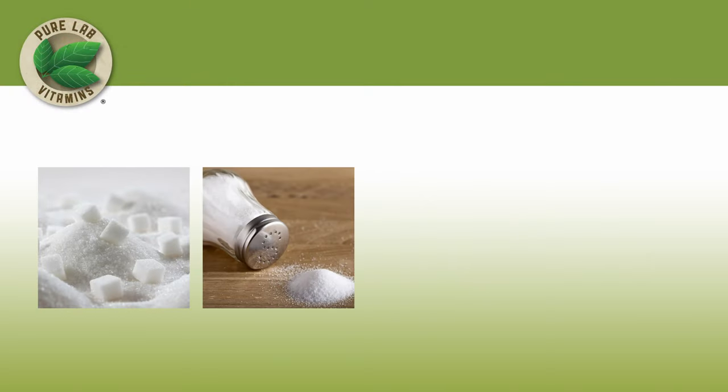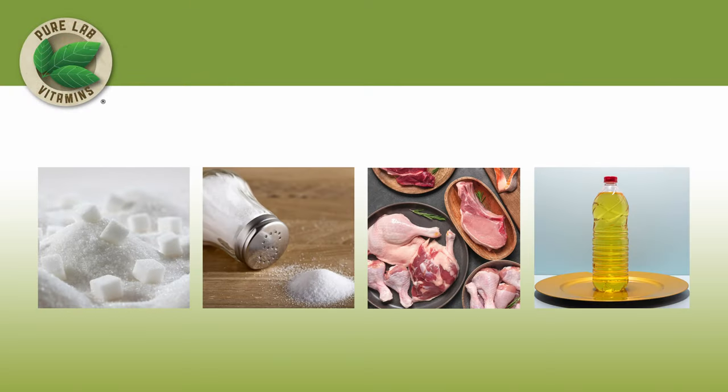Several studies also show that high intakes of sugar, salt, animal protein, and refined oils are associated with lower bone mineral density. What do these foods have in common? Well, each of these dietary components are acid-forming to the tissues. That's because they're poor sources of water and they're low in vitamins and minerals that support proper pH. Normal metabolic activities generate acidic waste products that are toxic. Acid is corrosive and must be excreted by the body.